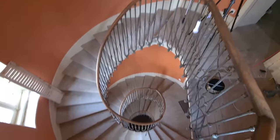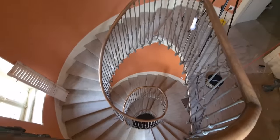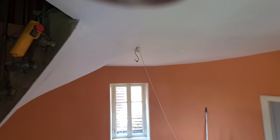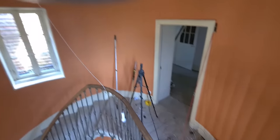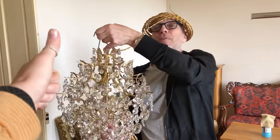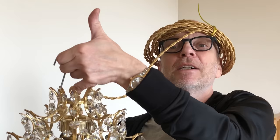So the guys now can connect the chandeliers at the bottom. I can operate the winch and winch it up and clip it onto the top. So in theory, that's what we plan to do. Wish us luck. Yeah, we are. Thumbs up.